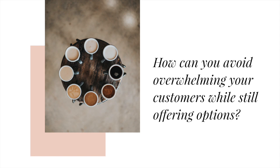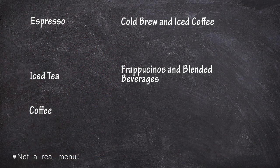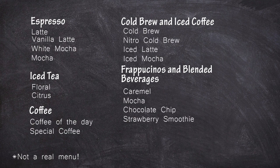Did you know there are over 87,000 drink selections available at Starbucks? If you saw a list of every single option listed in alphabetical order, it might be impressive, but you'd also most likely feel overwhelmed. Go ahead and look at the menu at your local Starbucks. You'll see it broken down into easy categories, something like this: espresso, coffee, iced tea, cold brew and iced coffee, frappuccinos and blended beverages. Within each category, the drinks are ordered by how similar they are to one another. For example, white mocha is listed just below mocha.